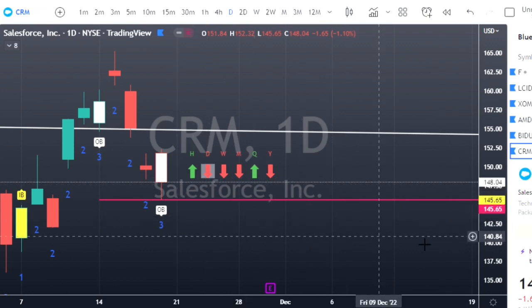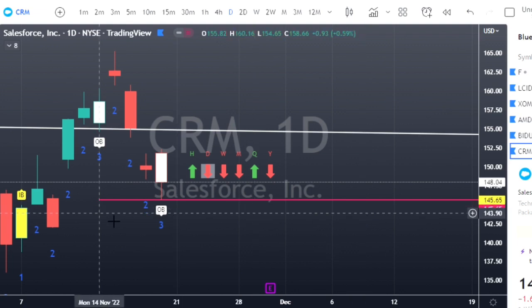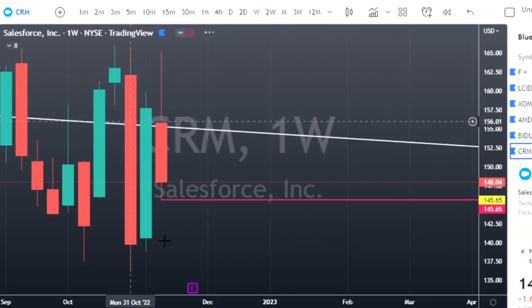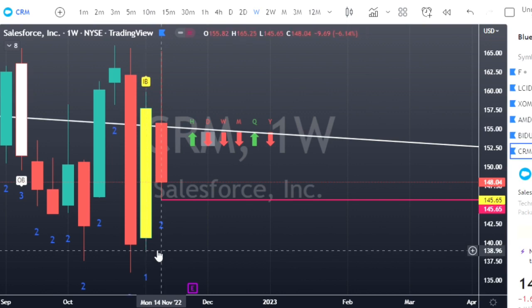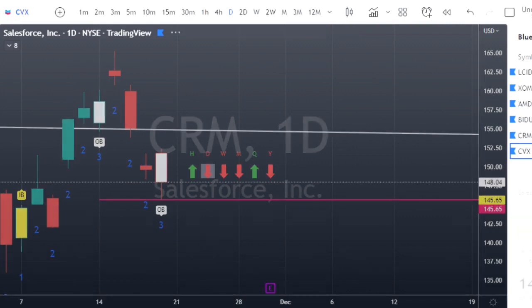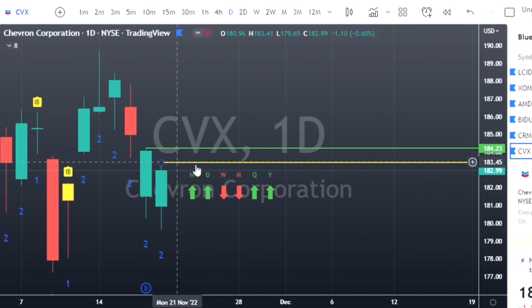So we can look for puts at 145.65 for day trades or swing trades. Your first target would be here at 141.74 on a day trade. On a swing trade, you'd be looking at 138.66. So quite a big difference. We'll see what happens on CRM next week as we open up. CVX, 2 down green. We can look for calls at 183.41 on CVX.